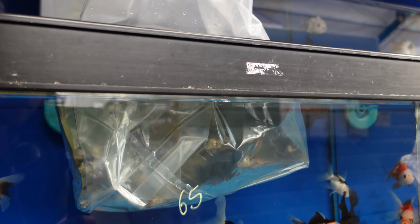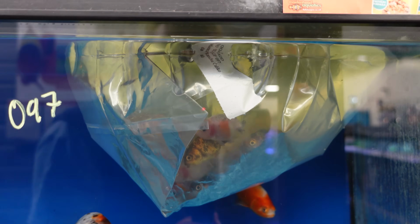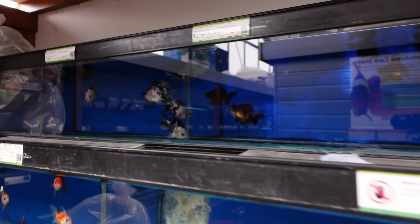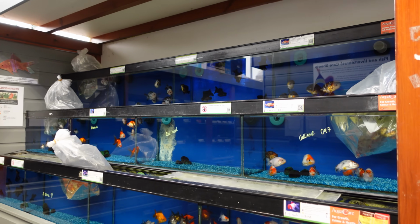See, we've got some little pandas there. Got some red caps and some small red orandas. And then I think we've got what look to be small calico ranchu in there. You see up top, we've got these cow style water inks. Nice selection of fancies they've got at the moment.